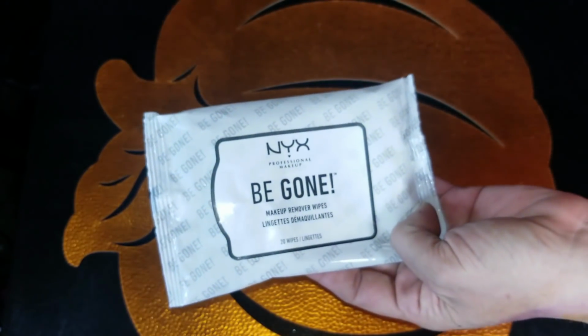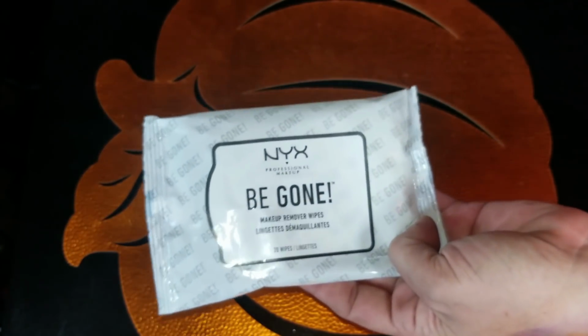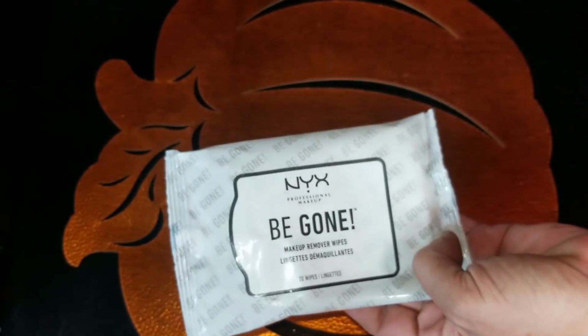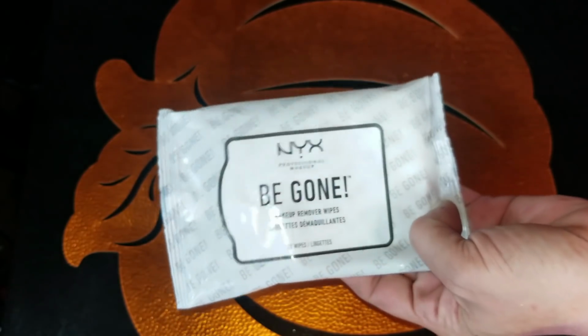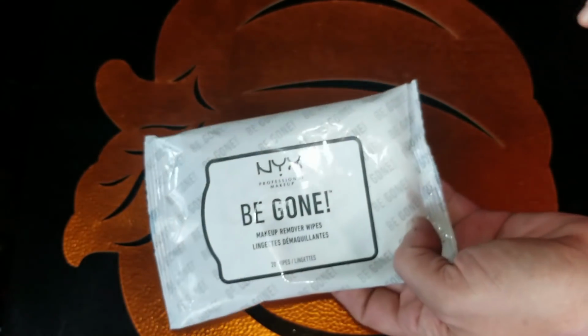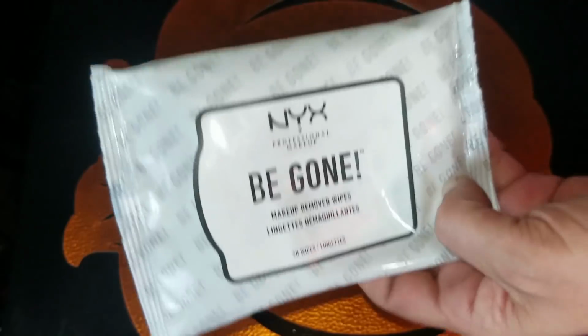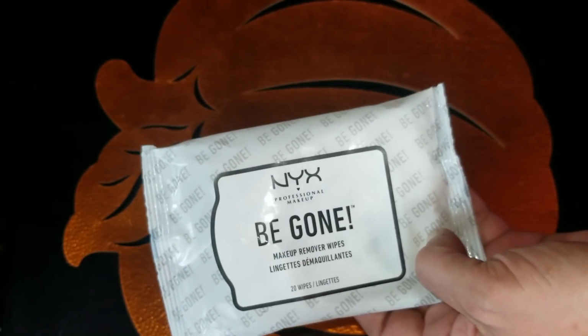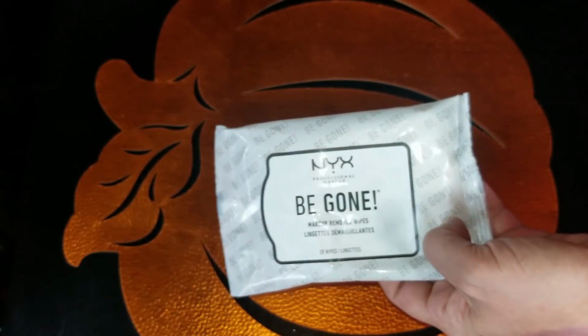Okay, and also from Ulta, I picked up these NYX Be Gone Makeup Wipes. I actually really like these and I just wanted to mention them. I don't like them to remove your makeup on your face, but if you film and you do a lot of swatches, pick up a couple of packs of these. They take off the makeup nicely, and I just don't feel like my skin is clean if I use them on my face, if that makes sense.